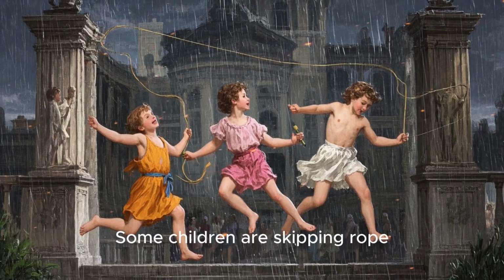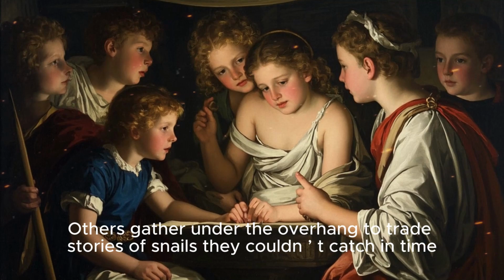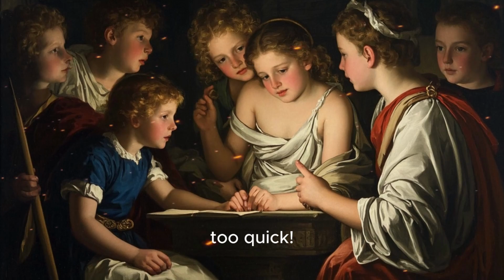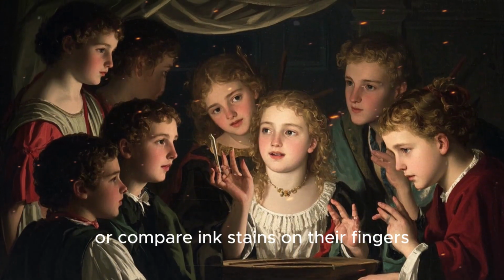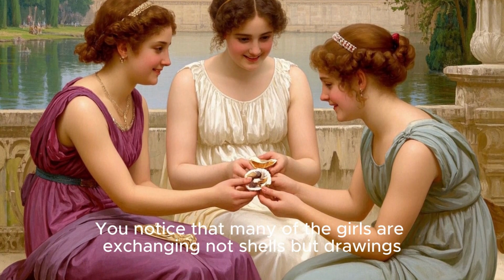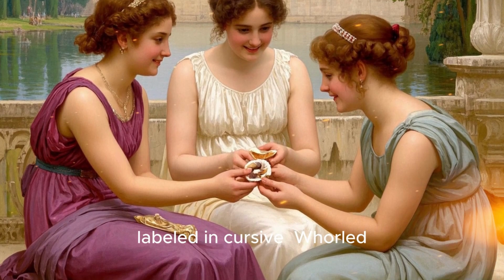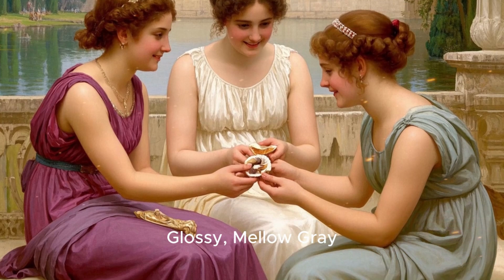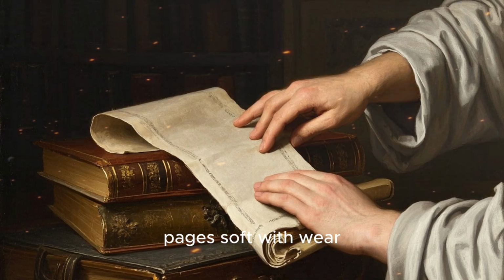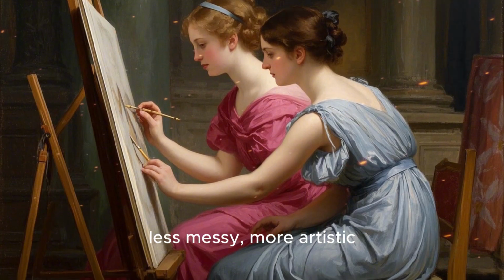Some children are skipping rope. Others gather under the overhang to trade stories of snails they couldn't catch in time. It slipped into the compost bin, too quick, or compare ink stains on their fingers. You notice that many of the girls are exchanging not shells, but drawings: carefully rendered spirals shaded in graphite, labeled in cursive. They tuck them into little albums, pages soft with wear. It's a quieter sort of collecting, less messy, more artistic.